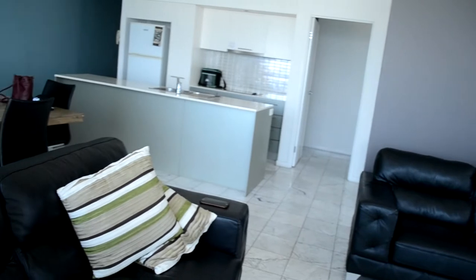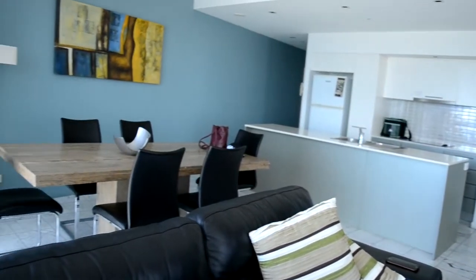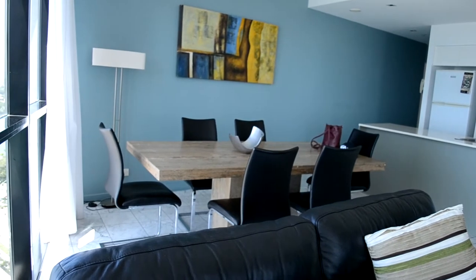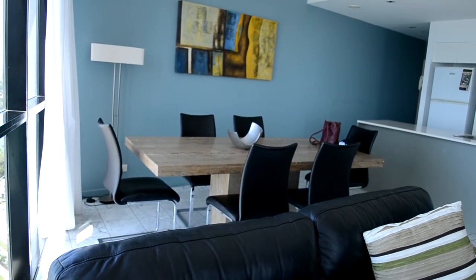This is just the living area slash kitchenette. It's very nice. And the table with the really weird sort of, I don't know, it's kind of like a fruit bowl, I think.